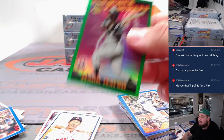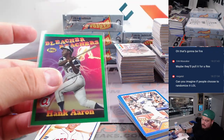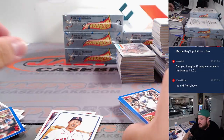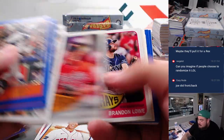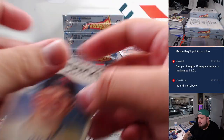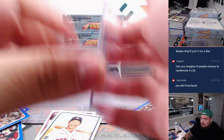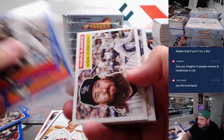Hank Aaron. $1.99. Joe did front and back? Okay, we'll do that then. I'll stick to what he did. No problemo. Buddy! Kennedy. Diamondbacks went to Richard Miller.